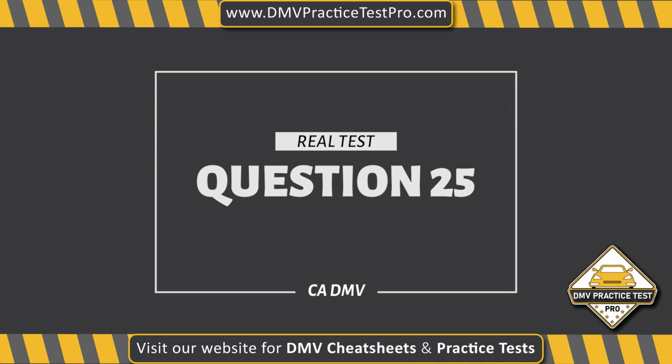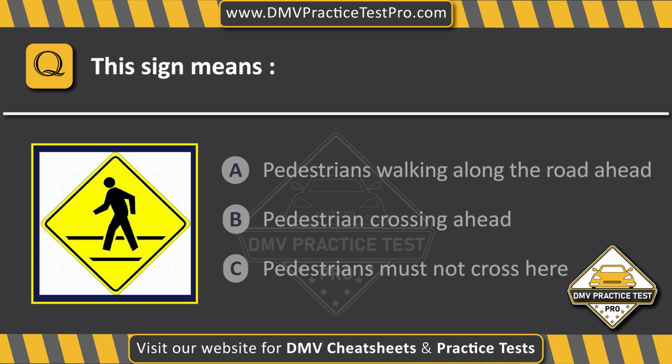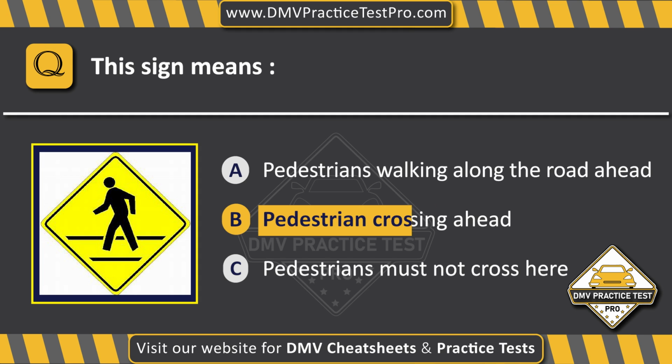Question 25. This sign means. Option A, pedestrians walking along the road ahead. Option B, pedestrian crossing ahead. Option C, pedestrians must not cross here. The correct answer is option B, pedestrian crossing ahead.